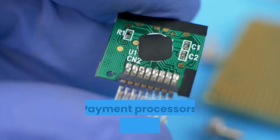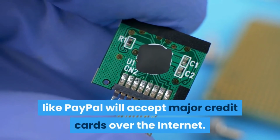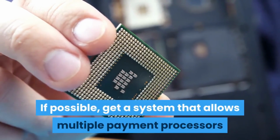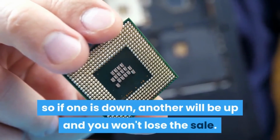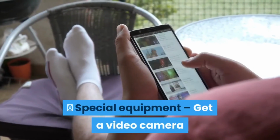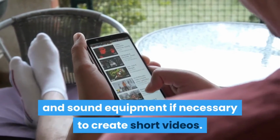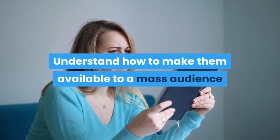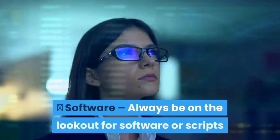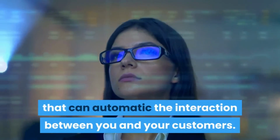Payment processors. Automatic retailers like PayPal will accept major credit cards over the internet. If possible, get a system that allows multiple payment processors so if one is down, another will be up and you won't lose the sale. Special equipment: get a video camera and sound equipment if necessary to create short videos. Understand how to make them available to a mass audience and how to monetize them. Software: always be on the lookout for software or scripts that can automate the interaction between you and your customers.